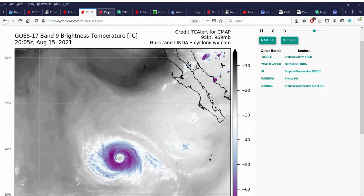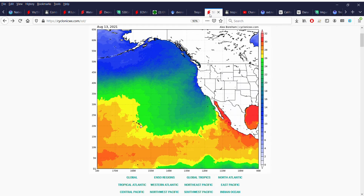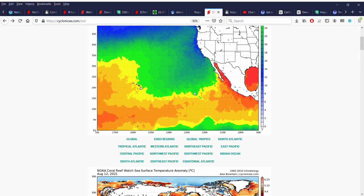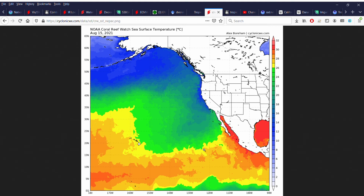Sea surface temperatures are pretty marginal overall. Looking at Coral Reef Watch, sea surface temperatures have the system generally paralleling the 26C isotherm over the next few days, for about 3 days, and eventually moving over colder water as it returns to the north. The system is currently under below 26C waters, but we'll probably move into an area of about 26 to 27C waters in a day or so, and we could definitely see a round of intensification, if not tonight, then tomorrow night. Afterwards, as I said, things will probably gradually wind down.